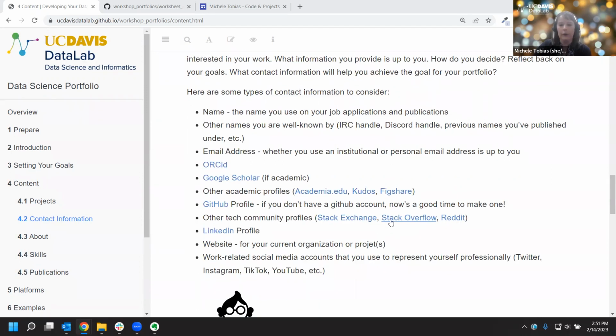You also probably want to include your email address, and you will see when we get to the examples how people handle email addresses so that bots do not scrape your email address and email you every day about whatever. I'm not sure how great it works these days, but it's pretty common to see. And I'll show you, I use one version, and one of the examples I'm going to show you uses another way to do this.